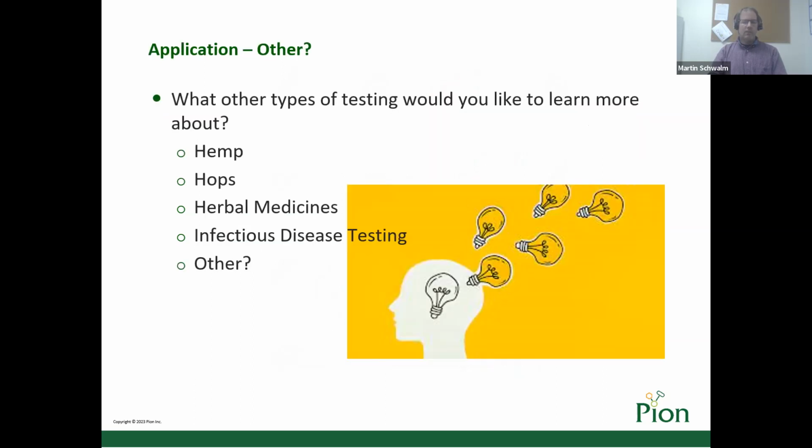So what other types of testing would you like to learn about? We've talked about hemp, hops for the beer industry. Herbal medicines are another one that we've talked about. Infectious disease testing is another area that prep tubes could be used for. If there's other applications that you'd like to learn more about, then please feel free to reach out to us after the webinar today, and we'd be happy to talk to you specifically about that, or if there's enough interest, we could put on another webinar for that.